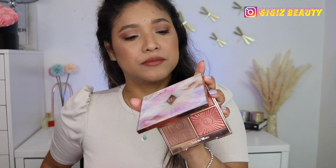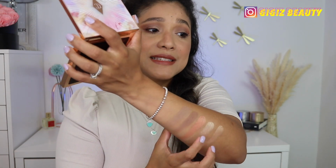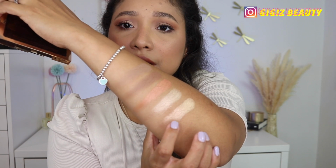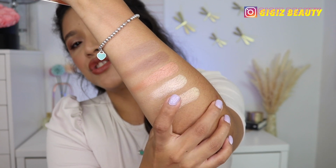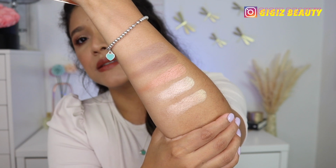So now let's do the Nudegasm palette. I did want to swatch the gold shade, and yeah, they're not similar. That's what I was thinking. So this is from the Nudegasm palette. It's a little bit more gold. This is much more neutral. As you can see, it's more platinum, just neutral in my opinion. This is much more golden, as you can see.